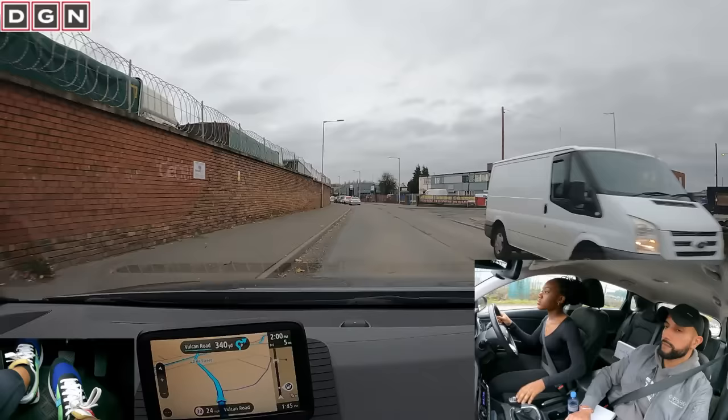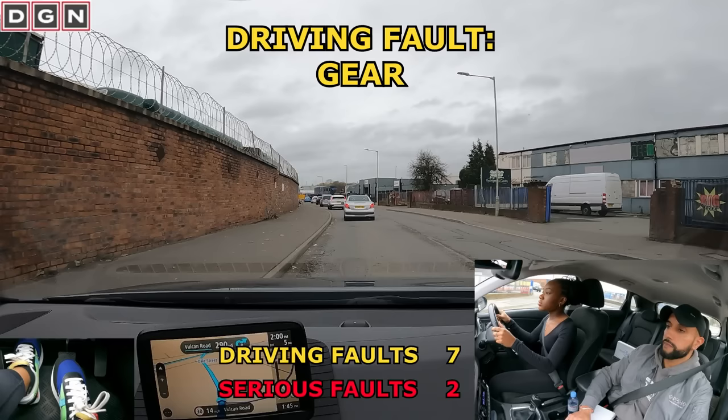Only select first gear when you're about to stop. She selects first gear when there was no need, and this slows us down. Second exit, then take the second left.